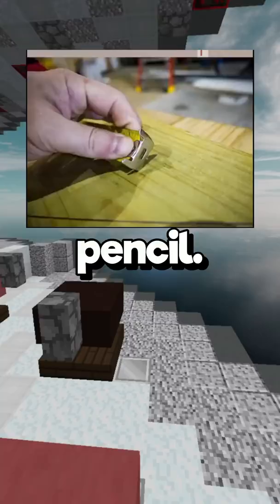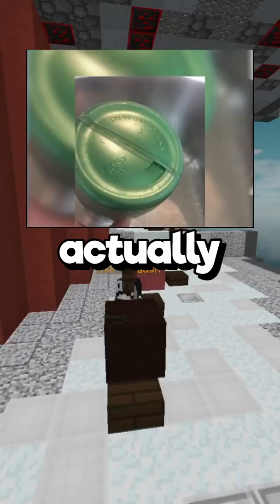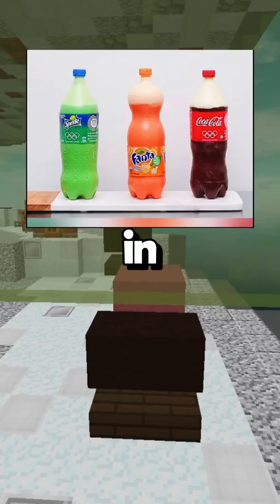You may have noticed this small indent on the bottom of most bottles, and it actually has a purpose. Most bottles have a logo on them, and companies want the logo to be in the same spot on each bottle, so it holds each bottle in the same position while the machine applies the artwork.